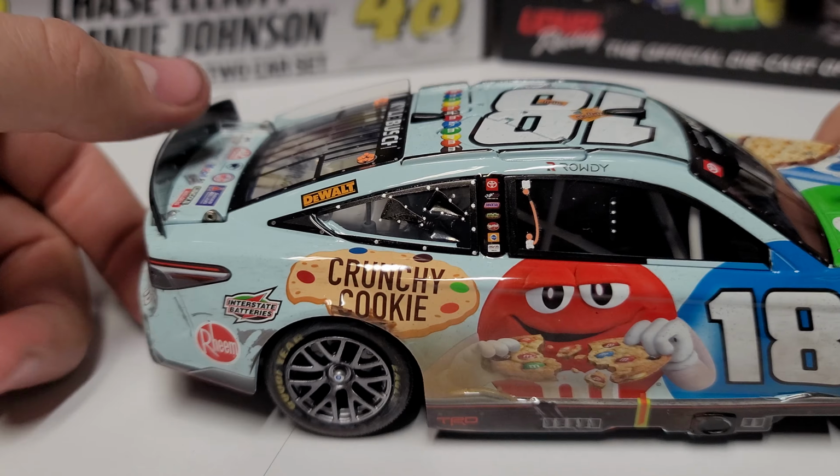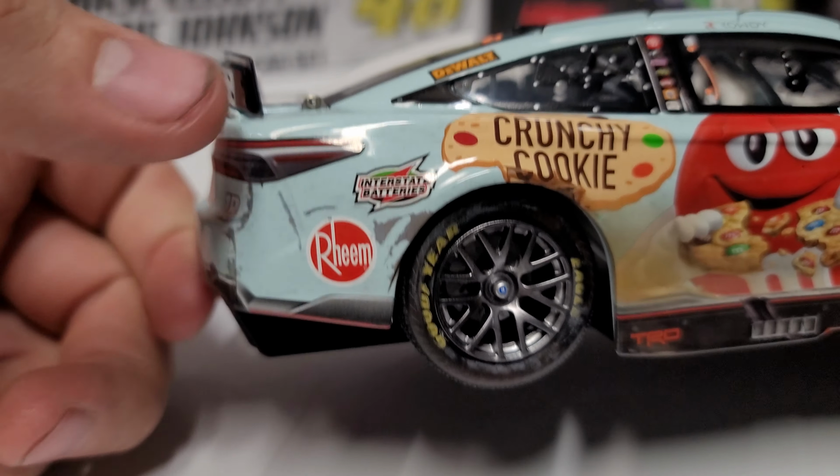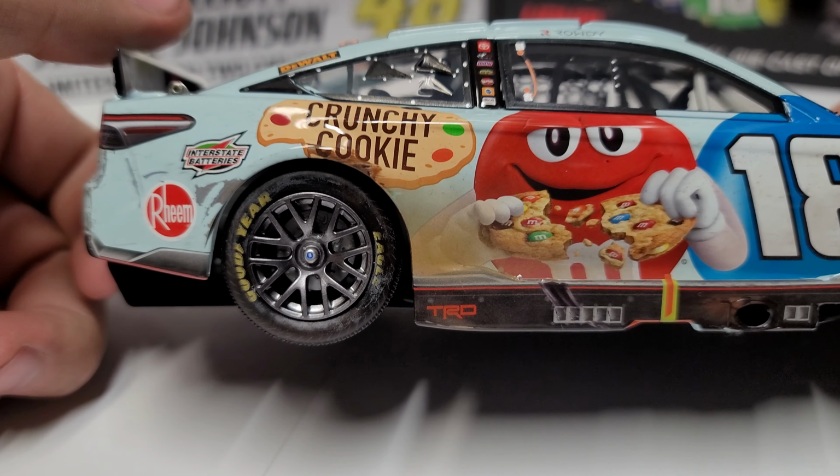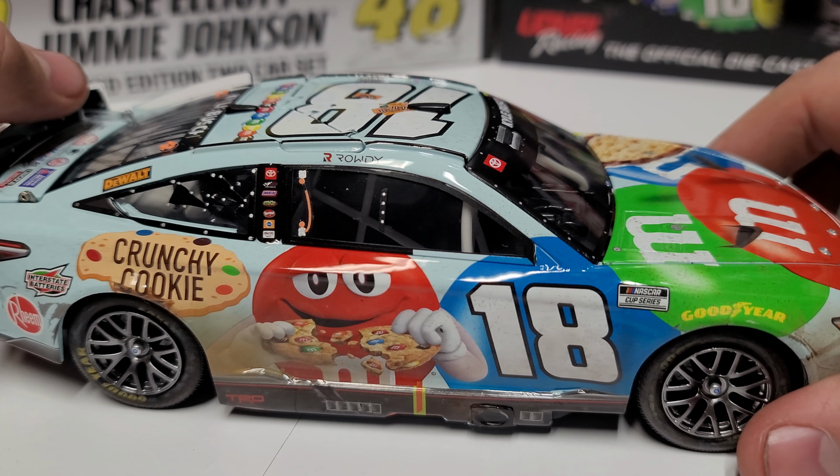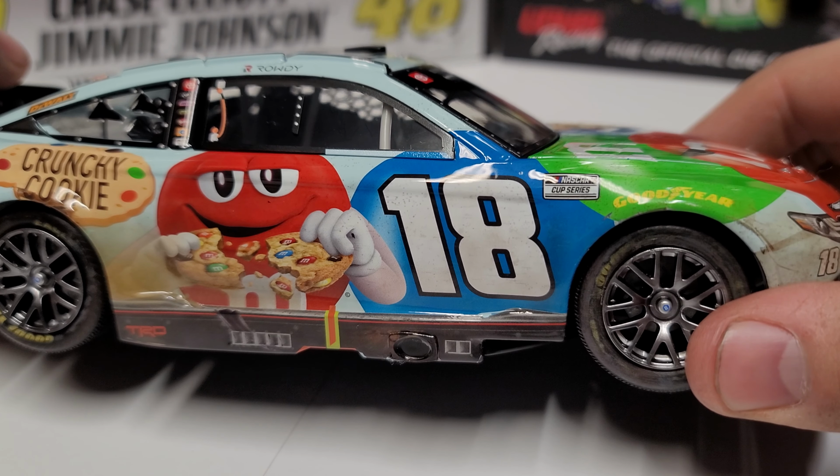Going to the right side though, we do have a little bit of dirt there along the right rear corner panel. You can see some scrapes here and some scuffs. This one does still have some of the Goodyear lettering on it, TRD there. There's the red M&M breaking a cookie apart, and then the blue M&M with the number in front of it.